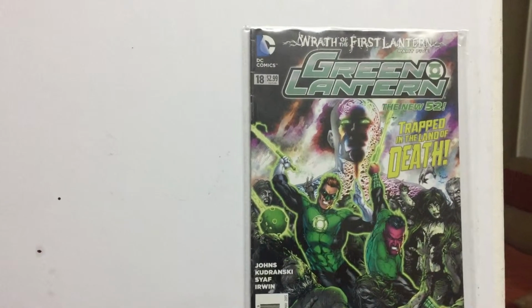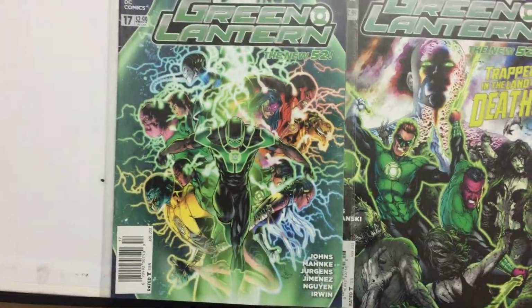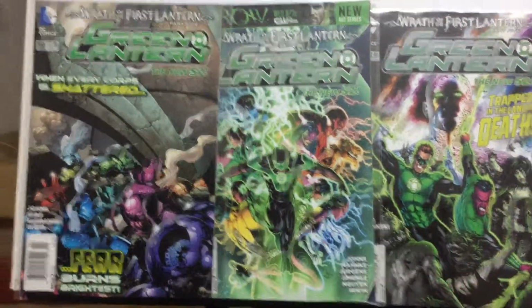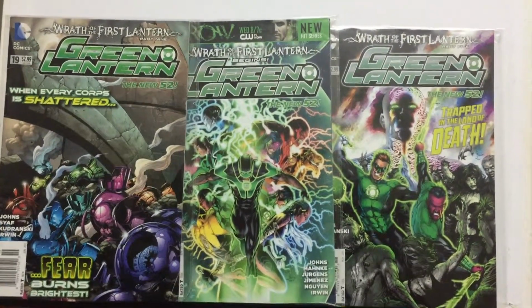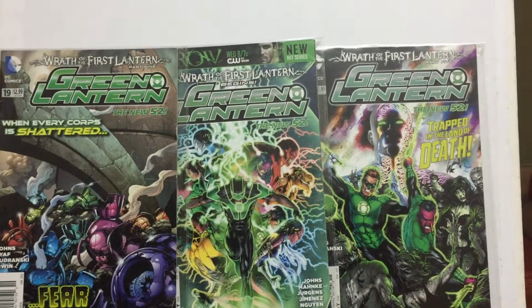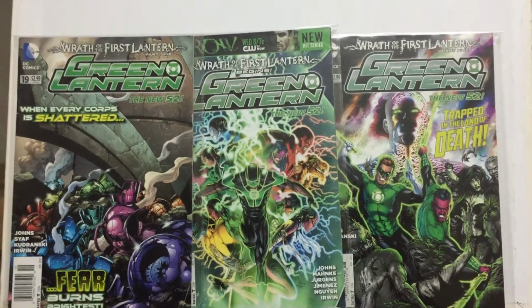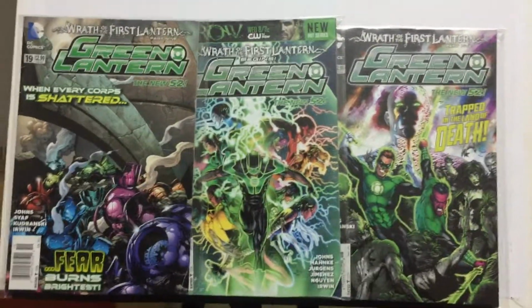And so I've got some, again, New 52, Green Lantern number 18, I got number 17, and I've got number 19. Now the fun fact is I am missing number 20, which is the conclusion for this. This is the Wrath of the First Lantern. Pretty amazing story arc, awesome artwork as ever. Unfortunately, I don't have number 20, and I just hope I stumble upon it someday and get that.